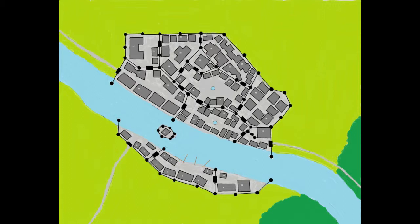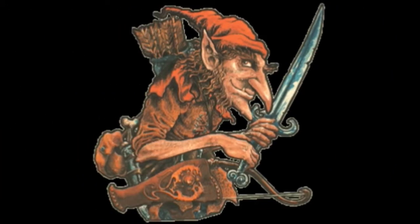This picture is from some sort of alcohol, but it is the perfect representation of gnomes in my campaign world. Kind of little bastards is what a gnome is in my campaign world.